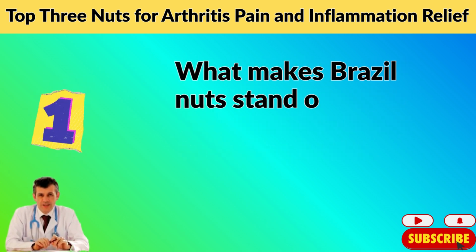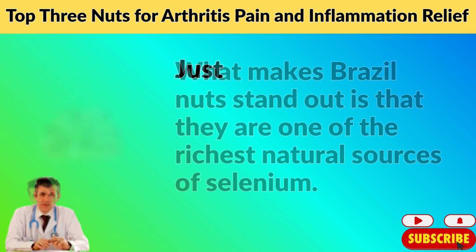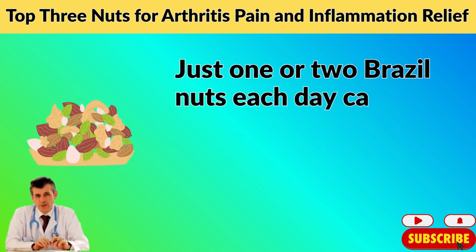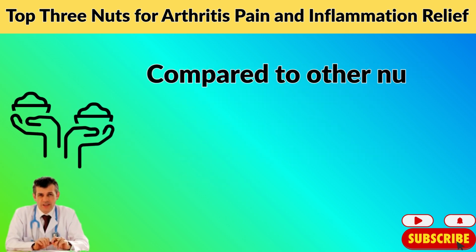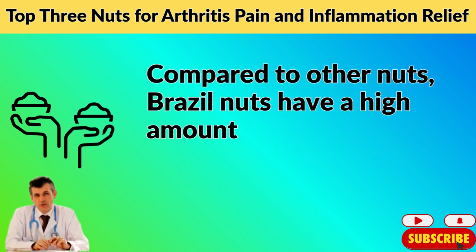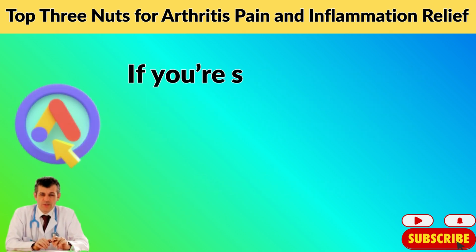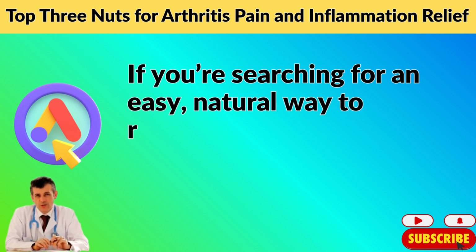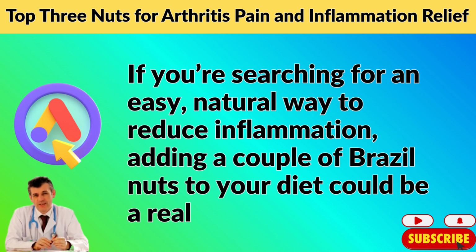What makes Brazil nuts stand out is that they are one of the richest natural sources of selenium. Just 1 or 2 Brazil nuts each day can provide all the selenium your body needs. Compared to other nuts, Brazil nuts have a high amount of selenium, so a small serving goes a long way. If you're searching for an easy, natural way to reduce inflammation, adding a couple of Brazil nuts to your diet could be a real help.